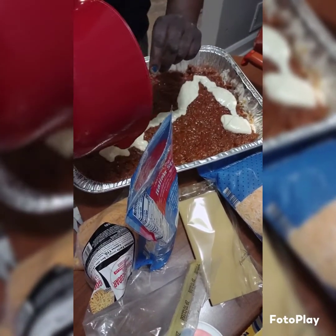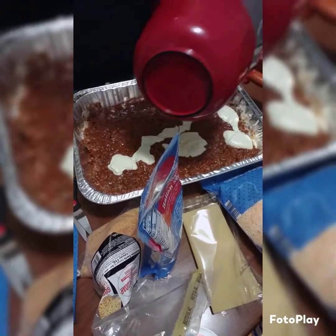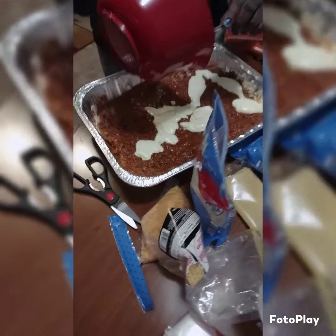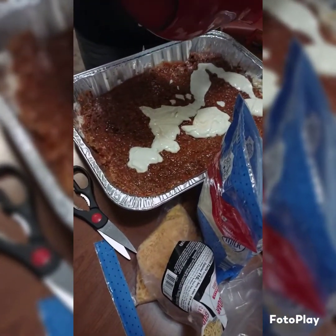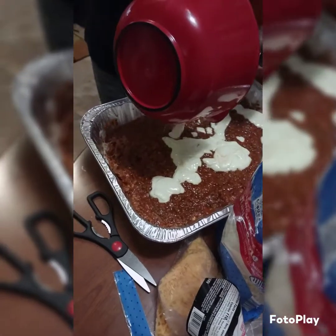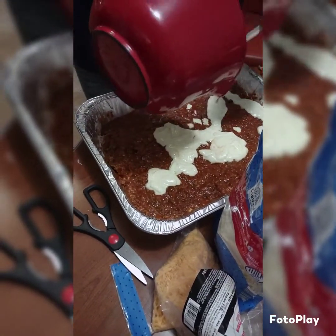I thought that I would need 2, but I don't. I just needed 1. Thank God. And I can make another one later, or I can use the ricotta cheese for another dish that calls for ricotta cheese.